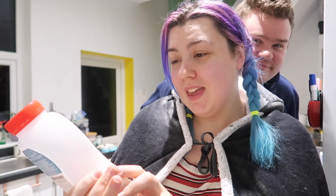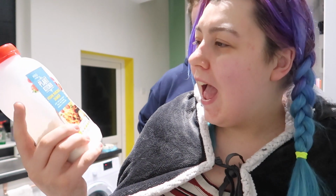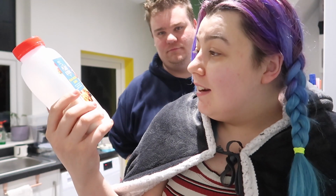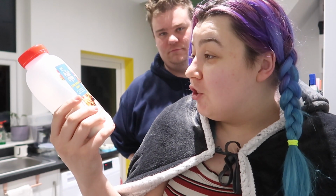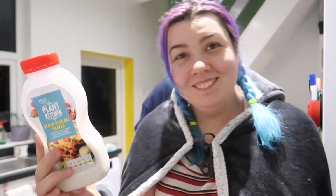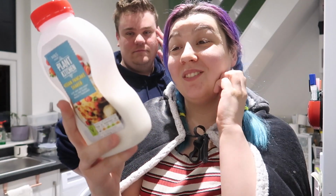I need to go to bed. But before I go to bed, pancakes. So today we're going to be making the M&S Plant Kitchen Vegan Pancake Shaker. This again is just add non-dairy milk and shake, makes 6 pancakes. It looks the exact same as the one we made the other day.